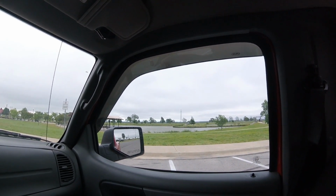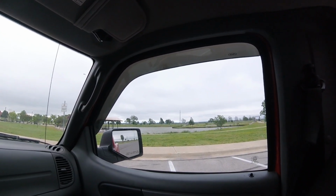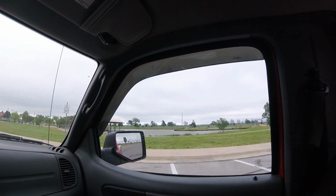So a good little spot out here. The catfish were definitely hitting the worms. I didn't get much bites on the bread or the corn today, but they like the worms. I haven't fished out here with worms very often, so I'm gonna have to remember that.